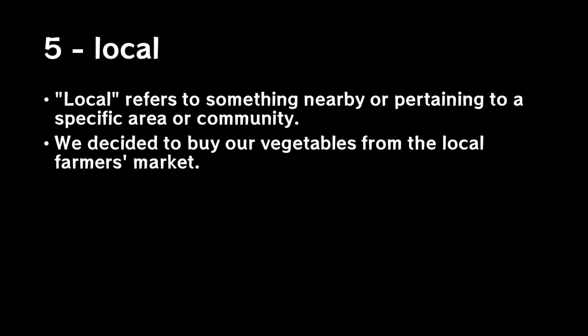Five. Local. Local refers to something nearby or pertaining to a specific area or community. We decided to buy our vegetables from the local farmers' market.